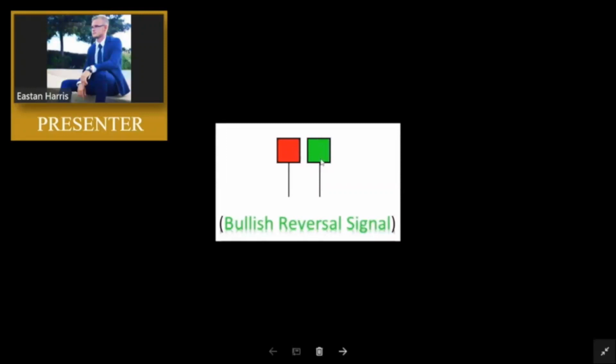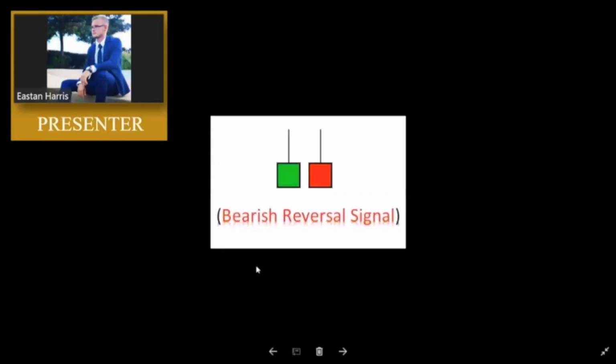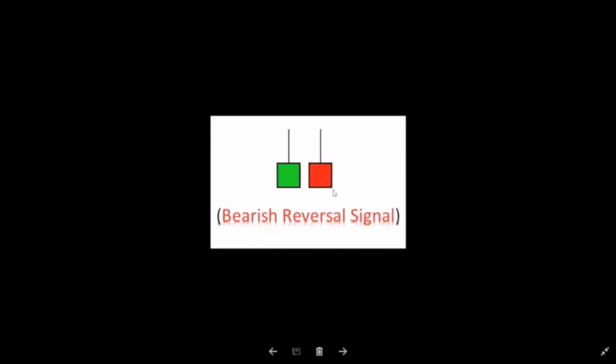Okay, so now let's look at the bearish reversal signal, the bearish tweezers. Now this is relatively the same thing, except flipped upside down, and this time you're going to start with a bullish candlestick. It's going to go up, get rejected, come back down, and then you're going to end it with a bearish candlestick, which is going to do the same thing and close relatively close to where the original candle opened. So you can see the resemblance of them side by side. Now let's hop into the charts and take a look at these formations.